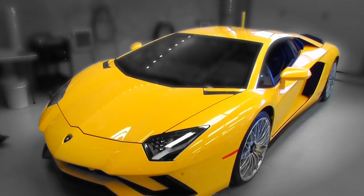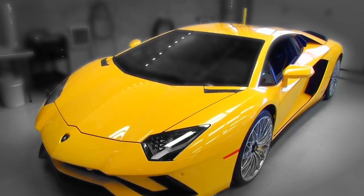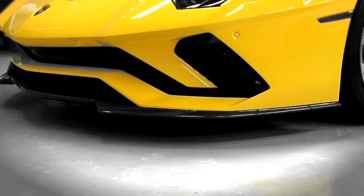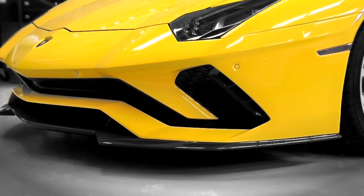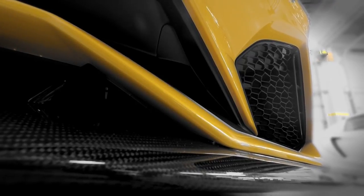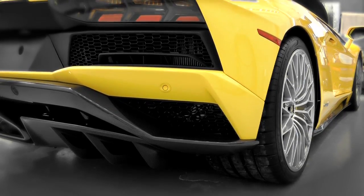Aventador S, it's not a radical redesign, but I think it's very important to put out there that it is a new car. It's not just a minor refresh and away we go. So we have got an increase of 40 horsepower over the old car, so we're now up to 740 horsepower. There's a big increase in downforce, so we've actually increased the downforce on the car by 150% by the use of new splitters on the front, new rear diffuser, and vortex generators under the car.